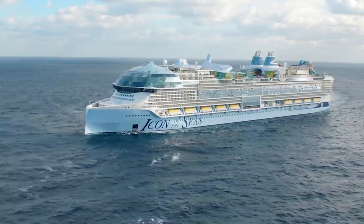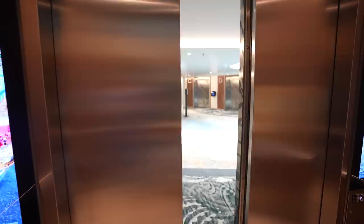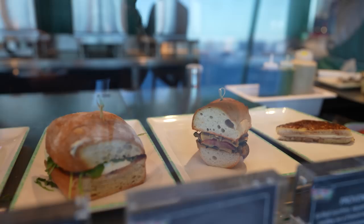All right, let's go back to the world's biggest cruise ship. So we've come for lunch today to Aqua Dome Market, which I think is new, right? No other ships have this? No, I think this is new. It's really cool, so you can come and there's all different things that you can eat. And I'm guessing they make it fresh.